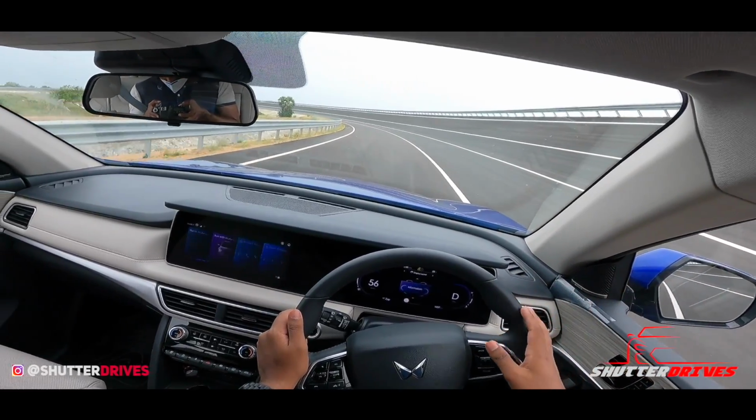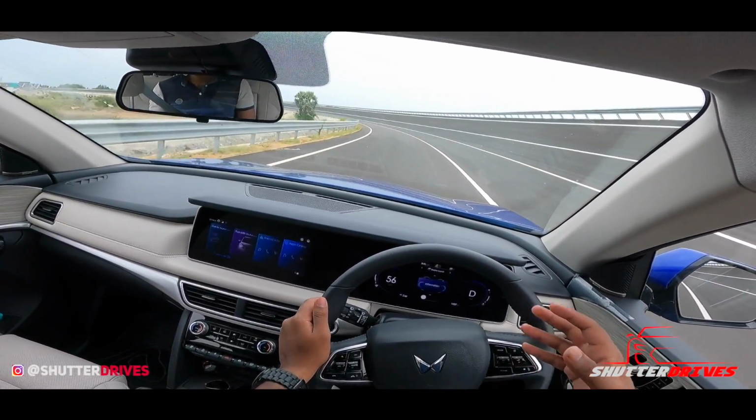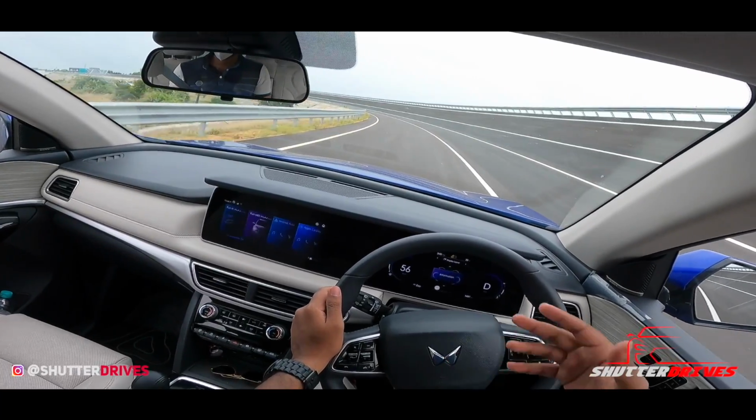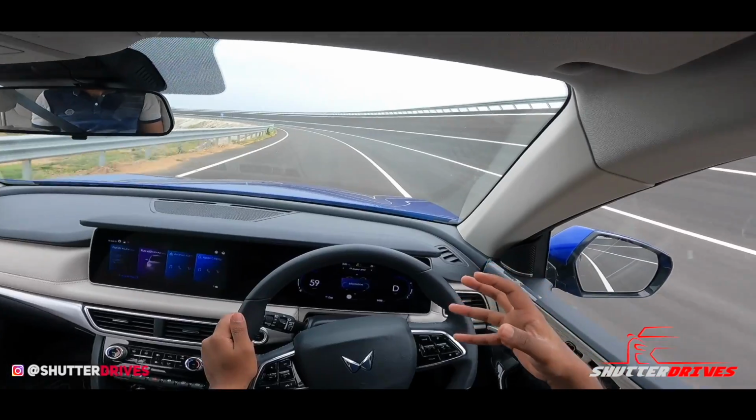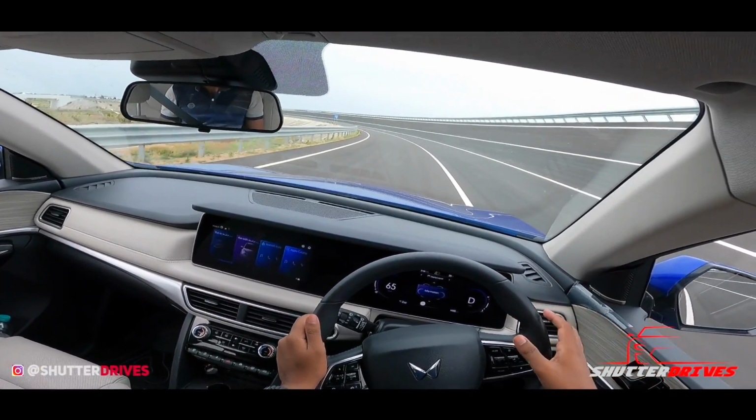Not a good thing. Haven't been a big fan of the automatic transmission of the earlier XUV, but the same thing continues here. And the diesel automatic is one of the favorite in the market, and I really wish Mahindra had done the tuning better.